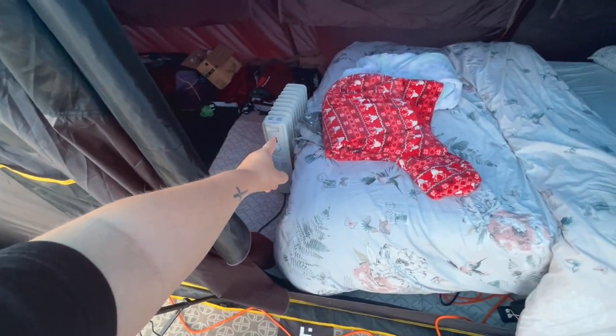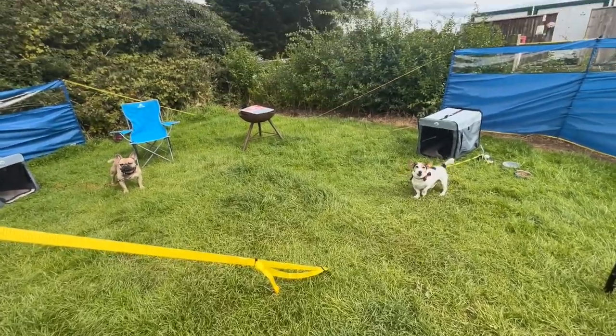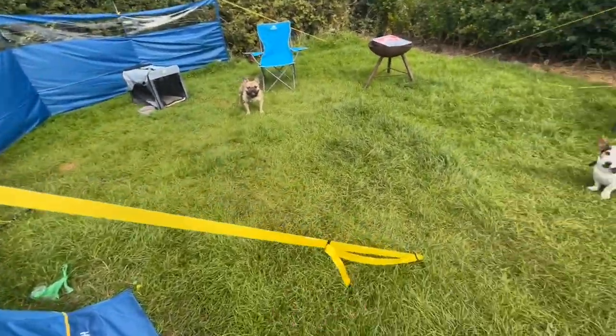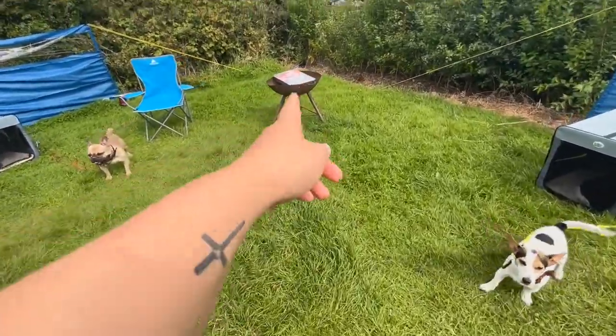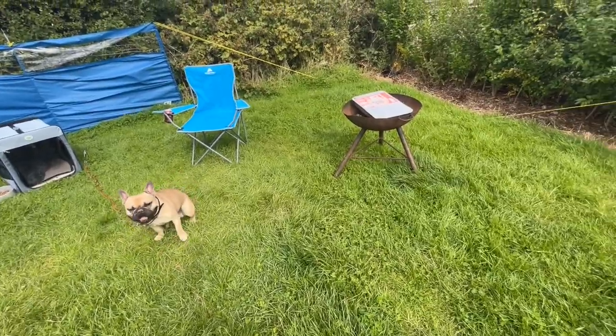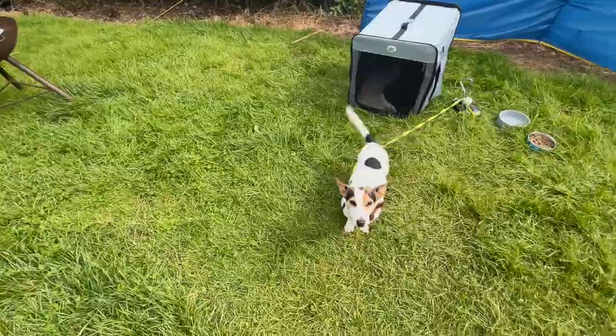Yes, we have brought our heater from home because it's absolutely freezing. And then this area is just sectioned off the way we usually do so the dogs can chill. We've got a fire pit, which we're gonna have a massive fire in tonight. We're getting some more logs delivered later on. The dogs are on the spikes, just chilling.